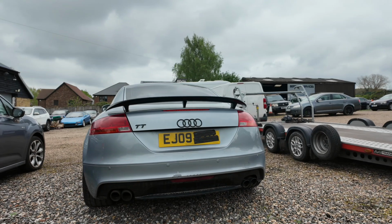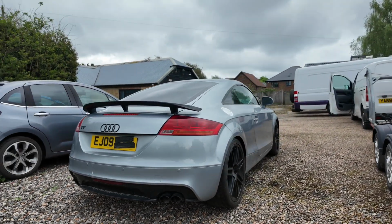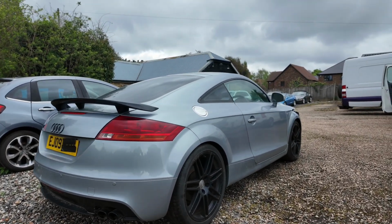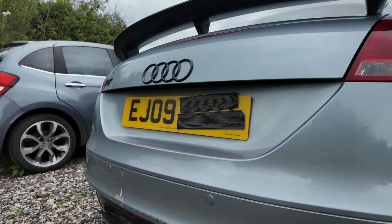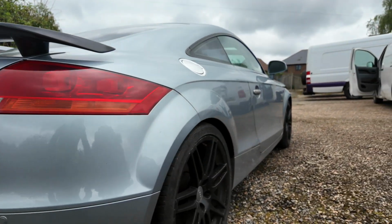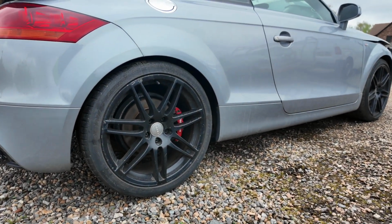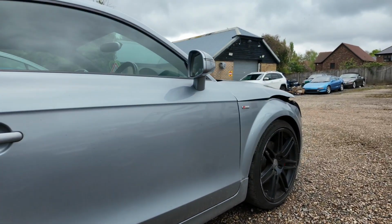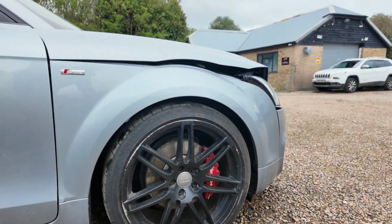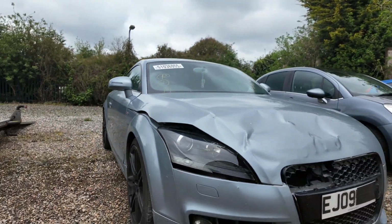See the twin exhausts there, we've got the spoiler there, but I'm going to have to get the locking wheel bolts off. It's going to need tyres, it's going to need wheel refurbs. It's got a little bit of damage on the rear bumper there, which I need to sort. The wheels have probably seen better days, but we'll do that. Same thing again. Wheels need a decent refurb, but what do you reckon, guys?